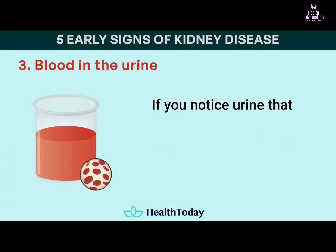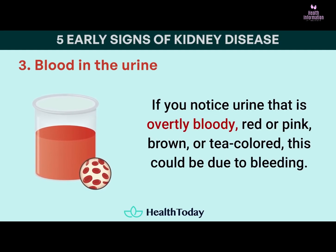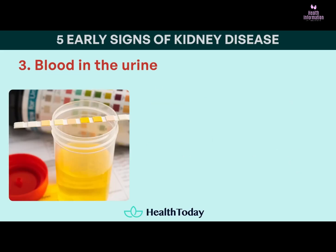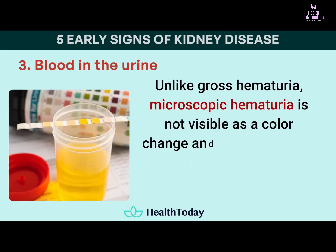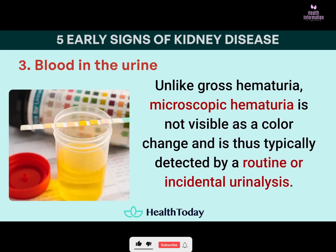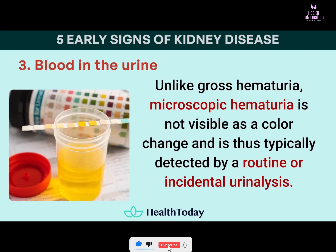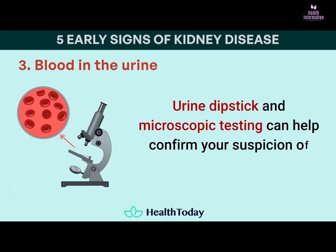If you notice urine that is overtly bloody, red or pink, brown or tea-colored, this could be due to bleeding. Unlike gross hematuria, microscopic hematuria is not visible as a color change and is thus typically detected by a routine or incidental urinalysis. Urine dipstick and microscopic testing can help confirm your suspicion of blood in the urine.